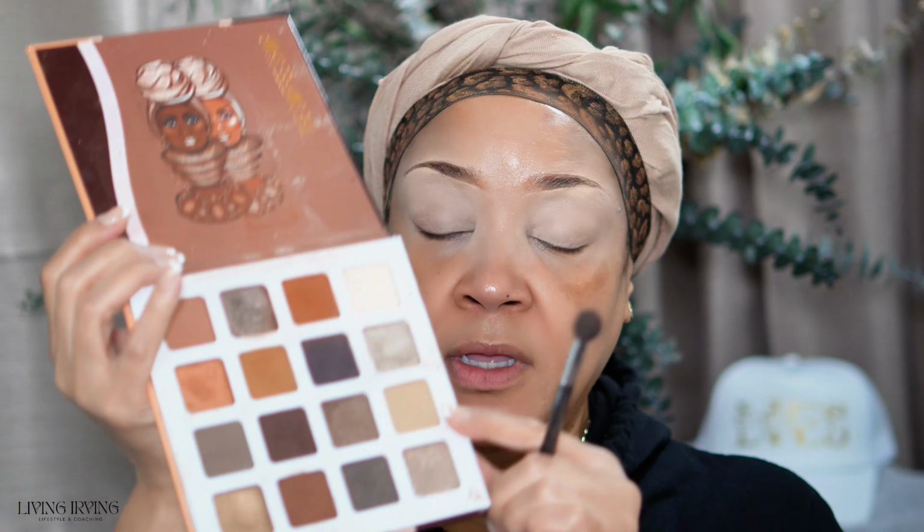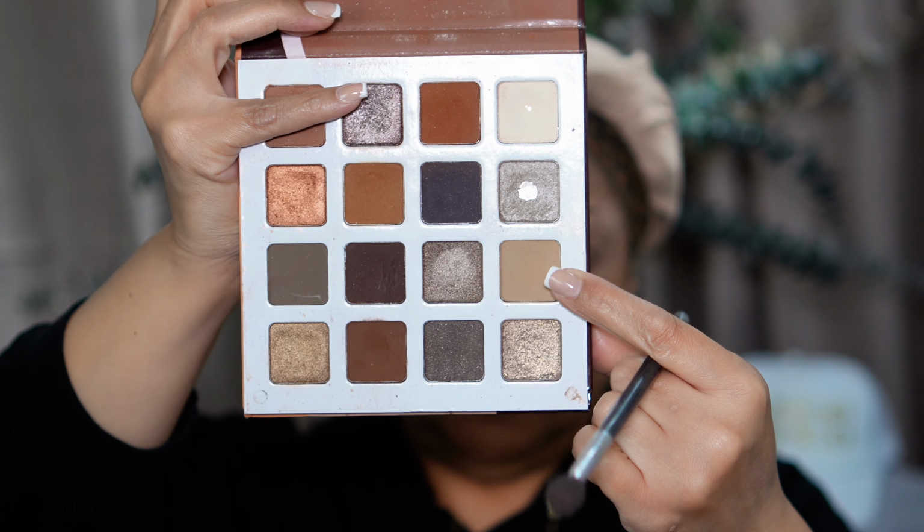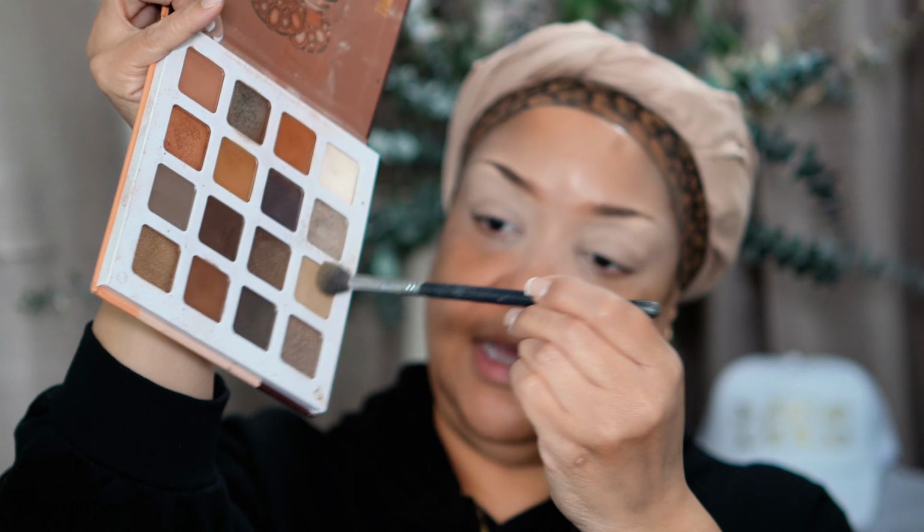I'm going to go in with this shade in the palette right here. And I am going to be using this as a transition shade. I'm going to go in here and tap my brush inside like so. Tap off the excess. And we are going to go up above the crease because I have a hooded eye. And we're just going to get that on there. Swirl it like so.